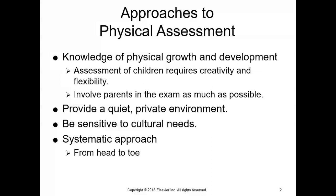Adolescents are most comfortable with a straightforward, non-condescending approach. Decisions about who should be present during the examination should be openly discussed with the adolescent. In most cases, adolescents should be examined without the parent present. However, the parent should be given the opportunity to talk to the nurse about any concerns. The order of examination is the same as for the school-age child.